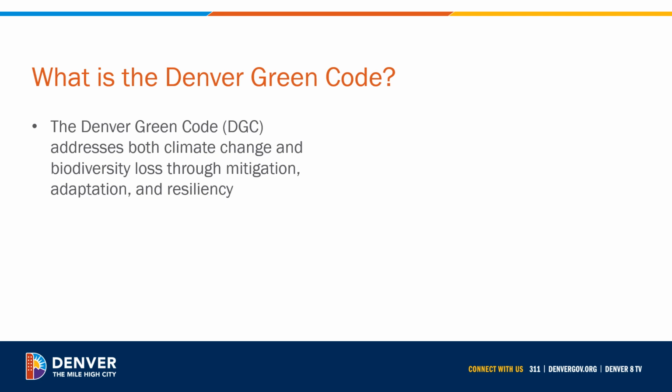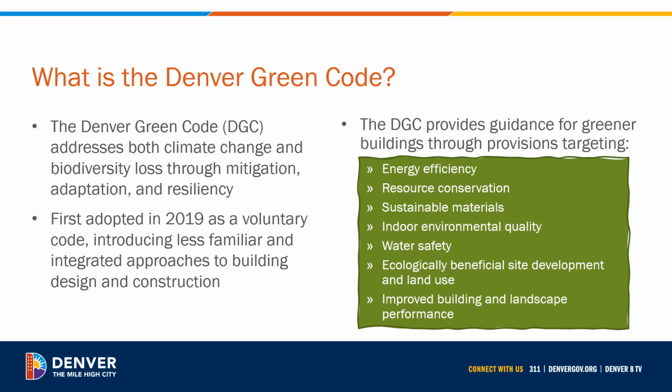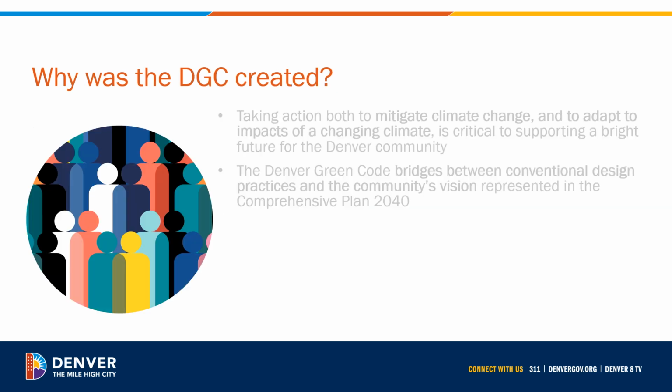The Denver Green Code, commonly referred to by the acronym DGC, addresses both climate change and biodiversity loss through mitigation, adaptation, and resilience. It was first adopted in 2019 as a purely voluntary code, introducing the Denver design community to some less familiar and integrated approaches to building design and construction. The DGC provides guidance for greener buildings through provisions targeting energy efficiency, resource conservation, sustainable materials, indoor environmental quality, water safety, ecologically beneficial site development and land use, and improved building and landscape performance.